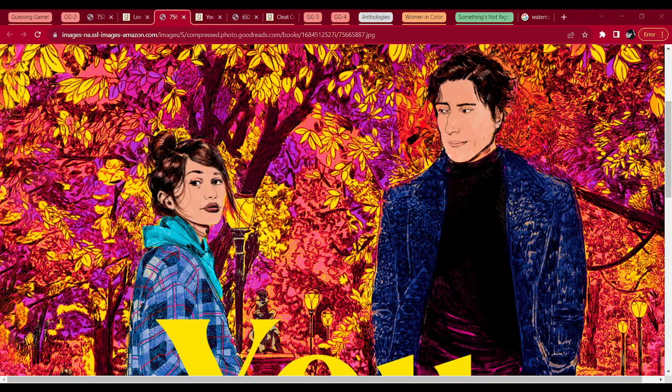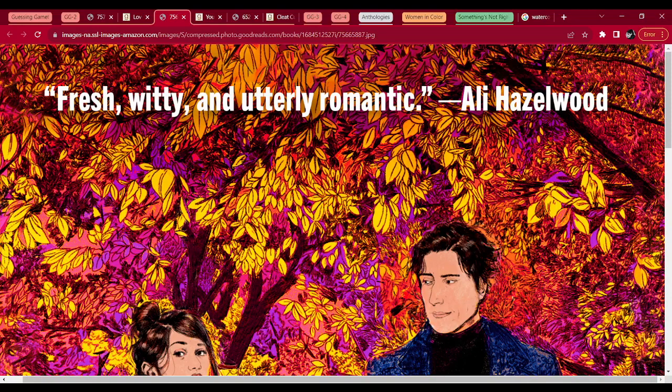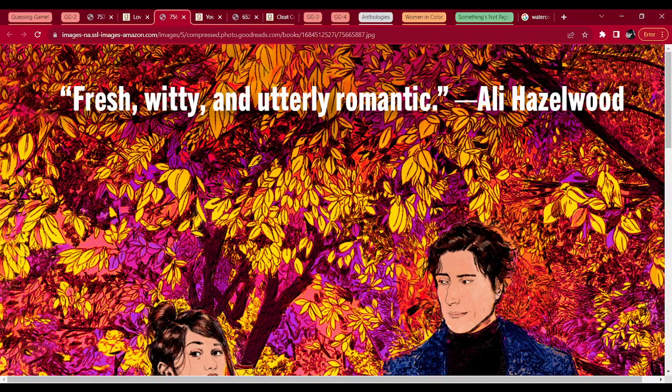Anyway, back to what Allie Hazelwood is blurbing here. Also, Allie Hazelwood blurbing this says to me, you know, it's going to be marked as Enemies to Lovers. It's going to have the witty, the banter. We're here for the banter. I do love that she says utterly romantic because it is a romance novel. And so, yeah, I sure hope it does. But it works. It works as a blurb completely.